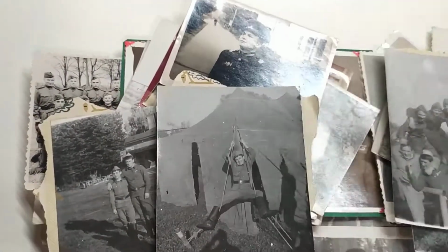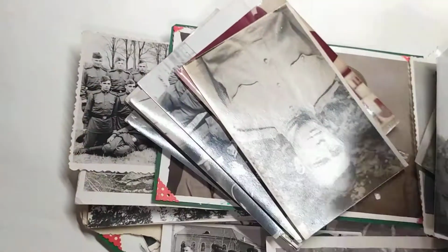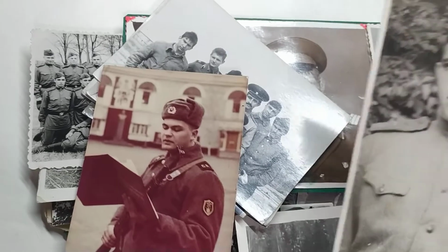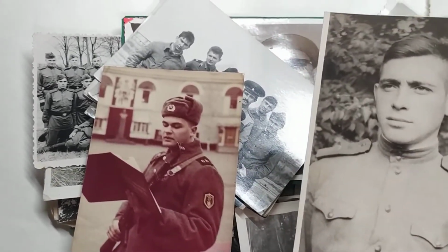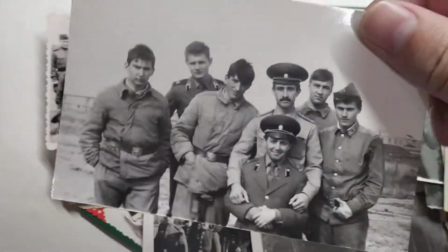Many photos. You can show in real time. You can see what you buy if you will be the winner in the auction.